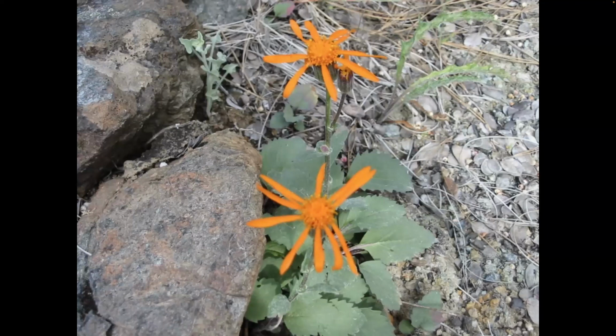And then there's, let's see, Packera rhenii. This is a Senecio, or what used to be considered a Senecio, with this bizarre color. And this grows on Walker Ridge on the serpentinites. And you can see the serpentinites sitting right next to it.